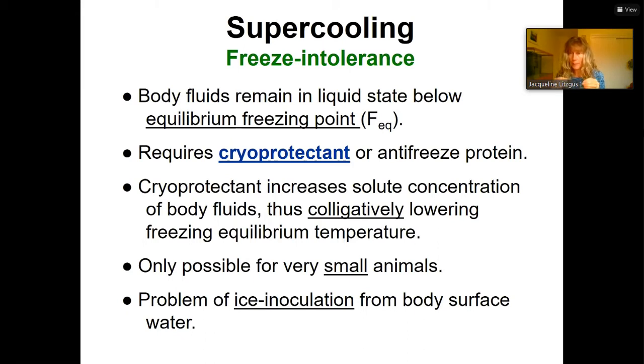Because again, if ice forms, the animal will die. It has to stay liquid for survival during these cold conditions. So there's this problem then of ice inoculation from the body surface water. If the ice on the surface of the body freezes, then that's going to seed, inoculate the freezing of internal body fluids.